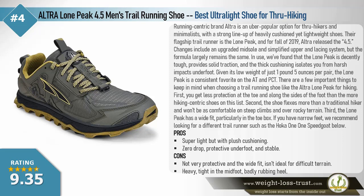In use we've found that the Lone Peak is decently tough, provides solid traction, and the thick cushioning isolates you from harsh impacts underfoot. Given its low weight, of just 5 ounces per pair, the Lone Peak is a consistent favorite on the AT and PCT.